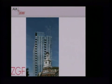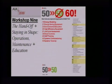Here they are. You can see the generators on the roof. Workshop 9, the handoff. This really is the most overlooked, most critical component of building a building that is going to actually operate energy efficiently. And it has to do with our expectations for operations and human behavior and providing feedback to occupants.